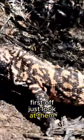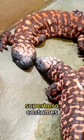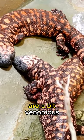First off, just look at them. Gila Monsters have amazing black and pink or orange colors in cool patterns. It's like they're wearing superhero costumes, and guess what? These colors aren't just for looks, they're a warning to other animals because Gila Monsters are a bit venomous.